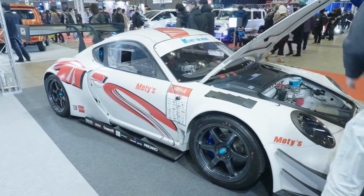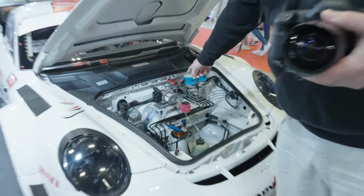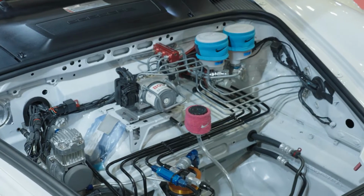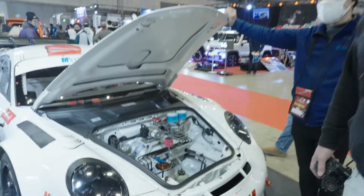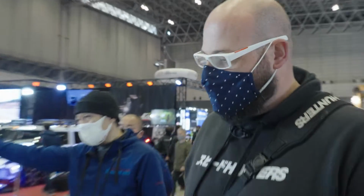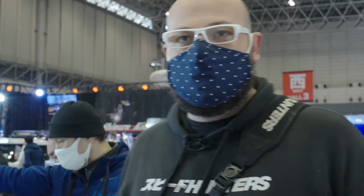One new upgrade they've done for this year is they've moved to a Bosch Motorsport ABS system, and that gives far more control, more accuracy on track when you're hard on the brakes, when you have that level of grip with track-focused tires. So I guess we can expect even better times from this car.